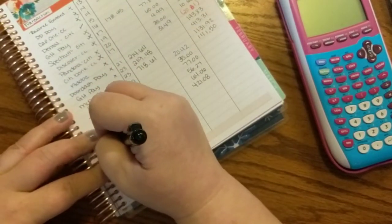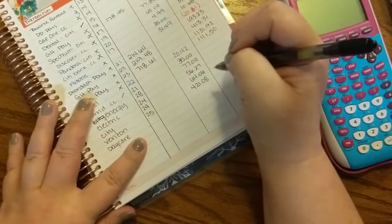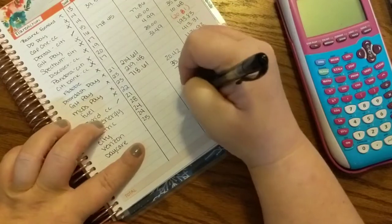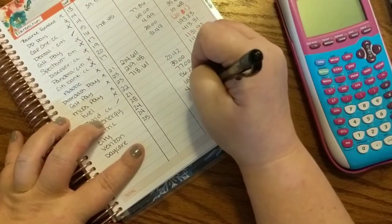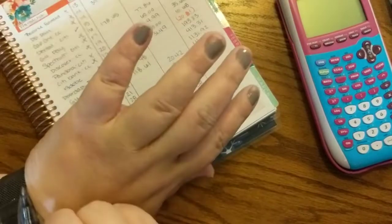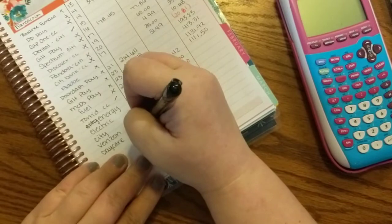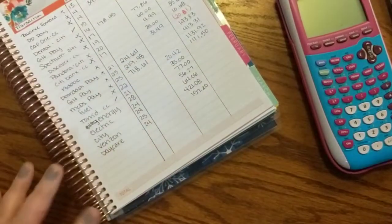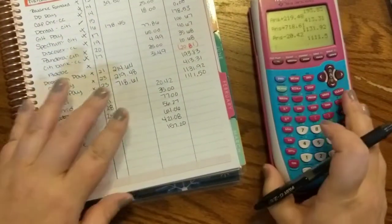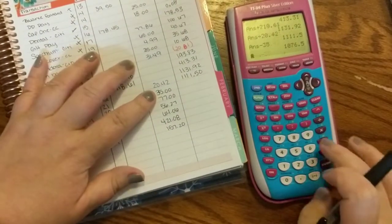Daycare. And this is for December and half of January. So it's $157.20. And I am going to pay that, let's see, today. You guys will be watching this on the 24th. So I'm going to pay it on the 24th. Okay, let's do some real quick math. My calculator keeps turning off because the batteries are dying.